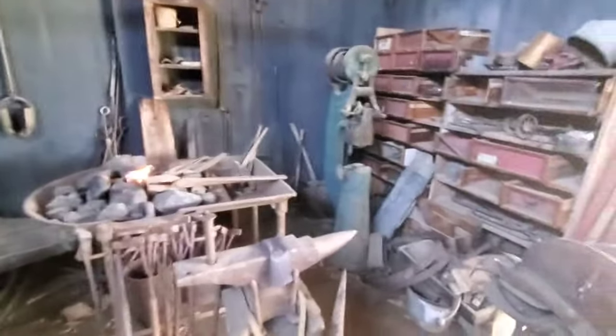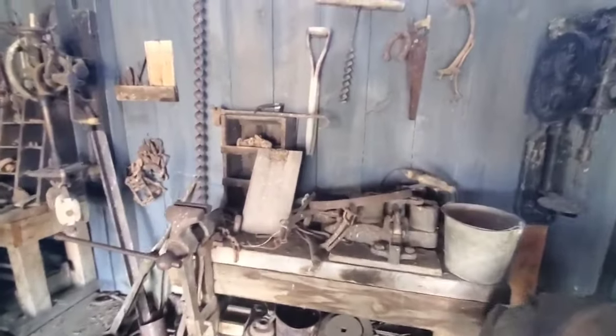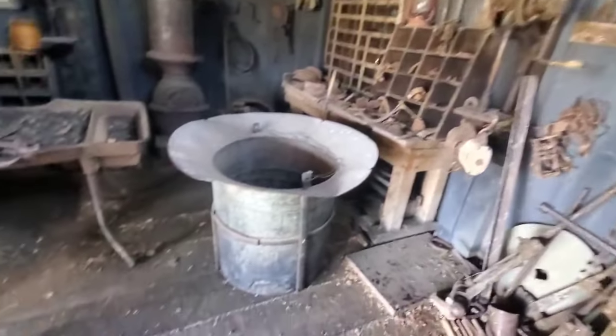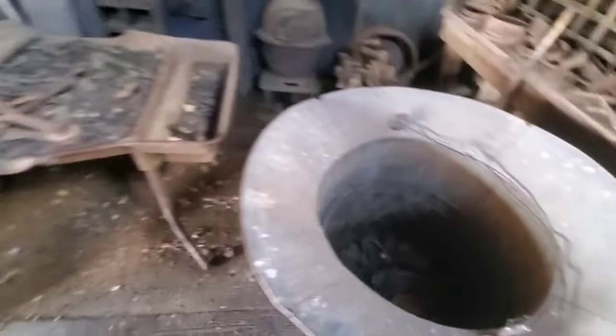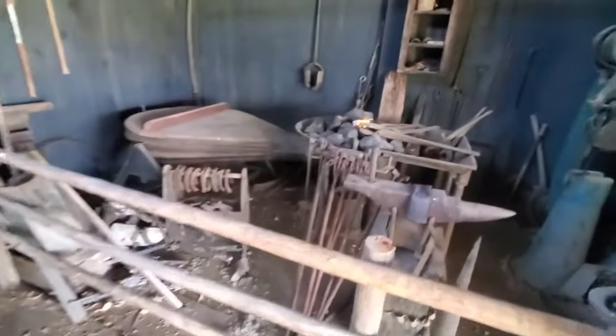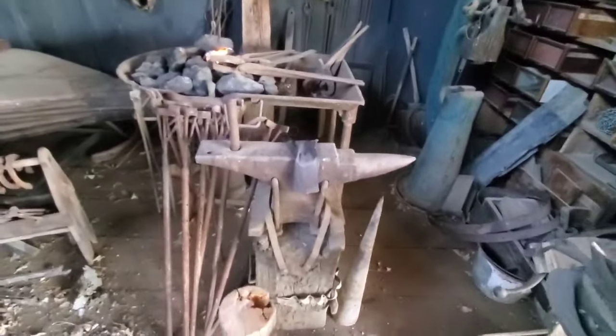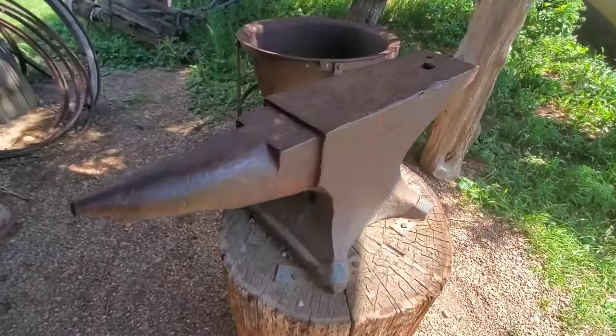Hot coals burning there. Wow. I like history and antique things and seeing old ways of doing things. Old tools. Big metal, looks like a top hat thing. Like there's coal in there or something. Big anvil there. It'd be cool to have an anvil. I don't do metal work, but it'd be neat to have one sitting in my shop. They're really heavy. They're good solid for pounding metal and things.